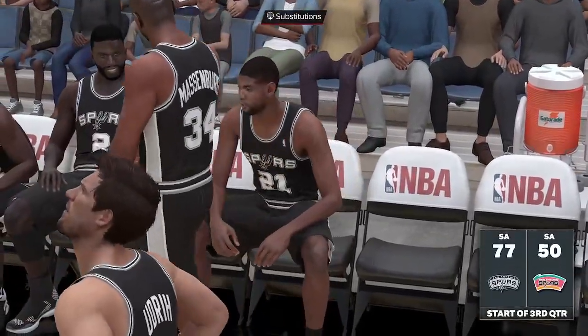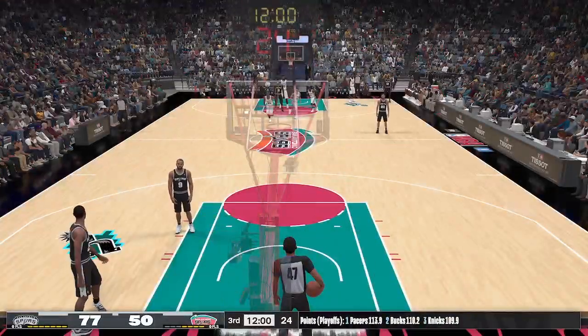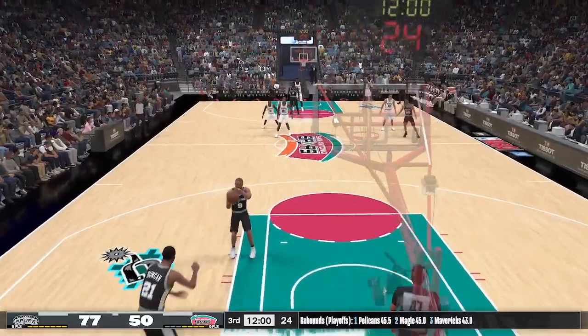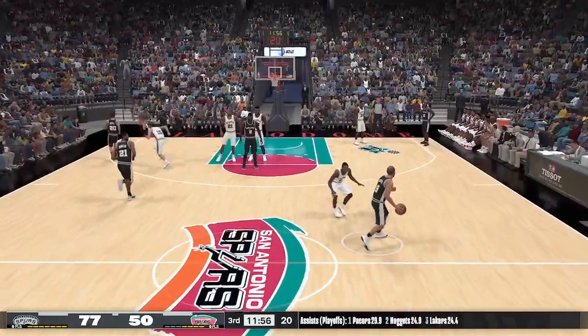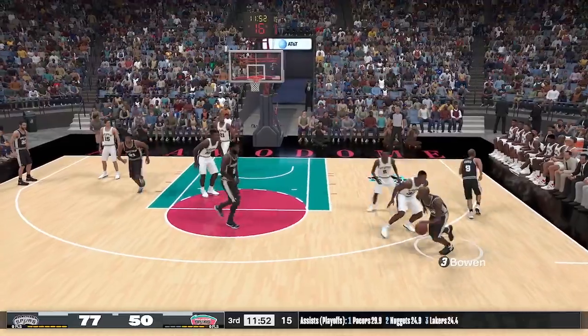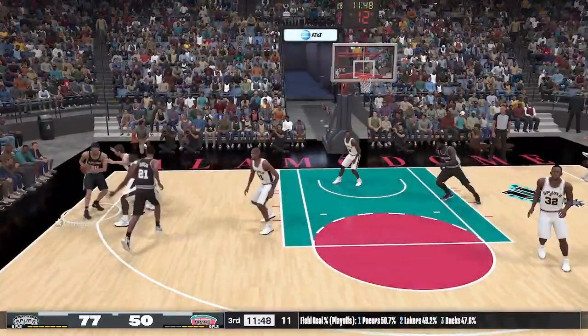And with a big gap on the scoreboard, the second half begins with very different goals for these teams. One side trying to mount a comeback, one side trying to protect their lead. An exceptional performance from Tim Duncan. Well, it didn't take him long to get that double-double. Already has it halfway through the game. Yeah, guys like him love to stuff the stat sheet.